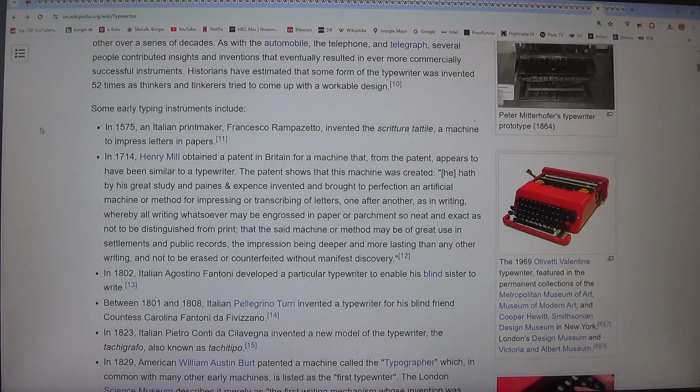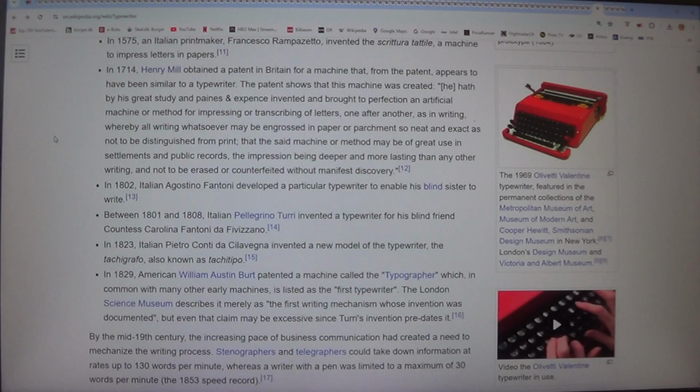Some early typing instruments include: 1. In 1575, an Italian printmaker, Francesco Rampazzetto, invented the scrittura tattile, a machine to impress letters in paper. 2. In 1714, Henry Mill obtained a patent in Britain for a machine that, from the patent, appears to have been similar to a typewriter.